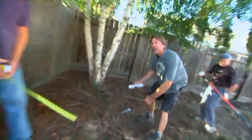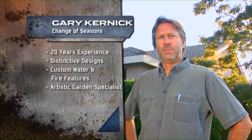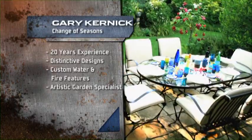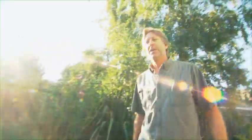And they have the perfect man for the job. Okay, everybody, get stuff off the patio, everything out in the front. Landscaper Gary Kernick. Gary has 20 years experience in landscaping and is an award-winning designer. Gary, when do we get to see what we're actually doing? You don't know what we're doing? Why'd you agree to this? He seems like he's got a lot of great ideas, and he's got really spectacular hair.